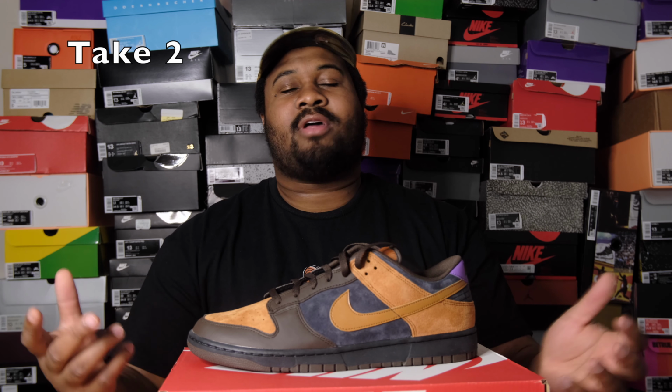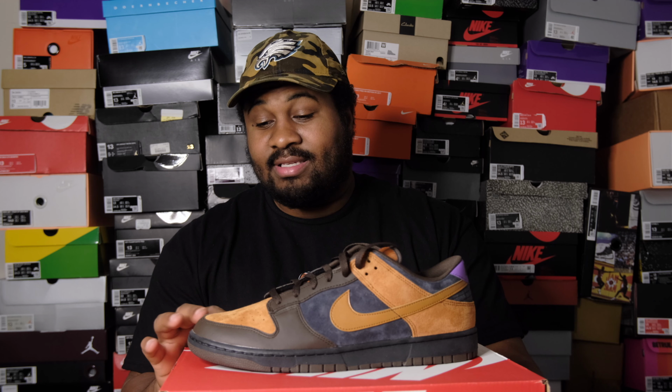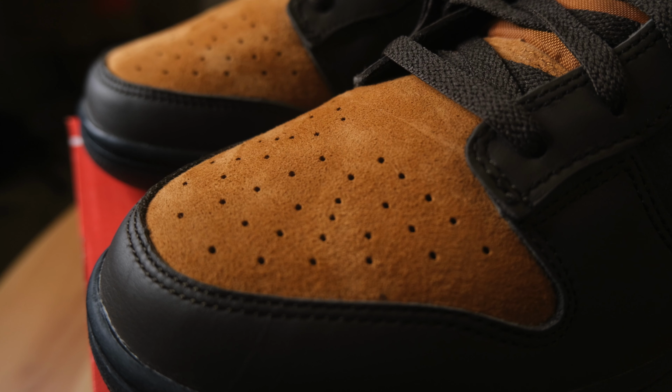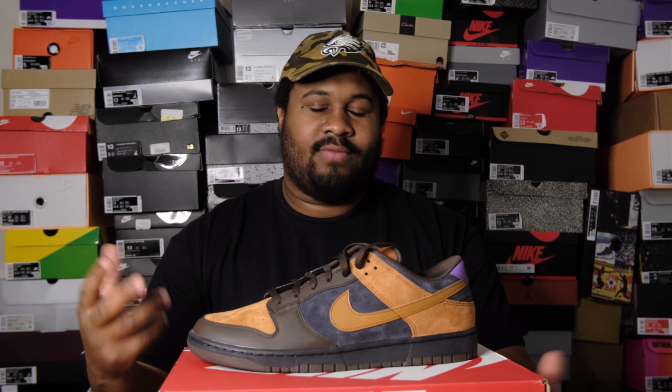Anywho, if we start off with the front of the shoe, at the toe cap, you have this dark chocolate leather. And this is some nice leather, like some premium leather. Like Air Jordan 1 should have this type of leather on it. When you get towards the toe box, let's see, that's the toe box right there. You agree with Cider. Now, she calls it burnt orange. And I don't disagree with her.